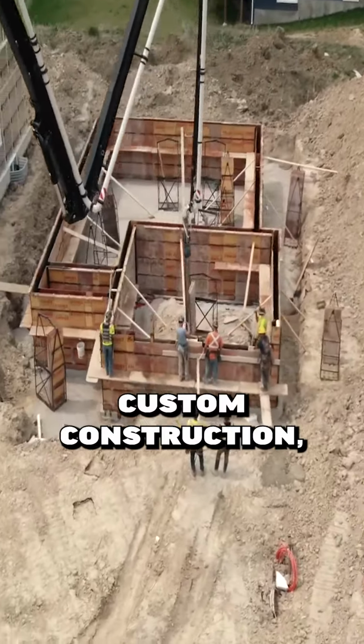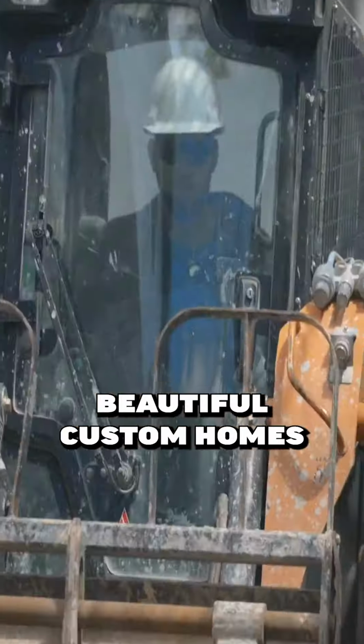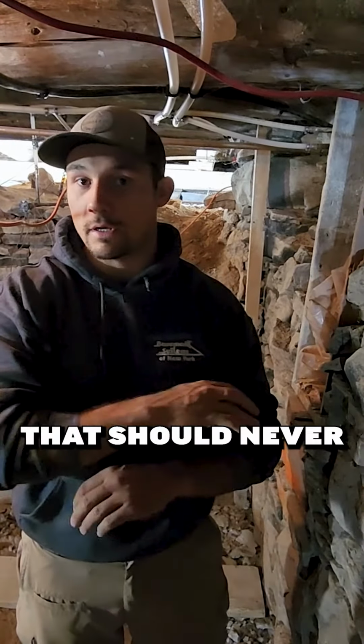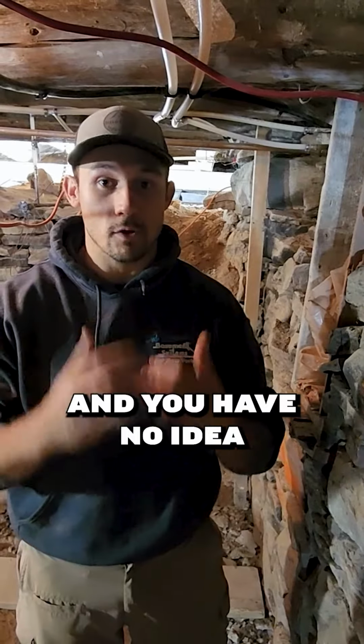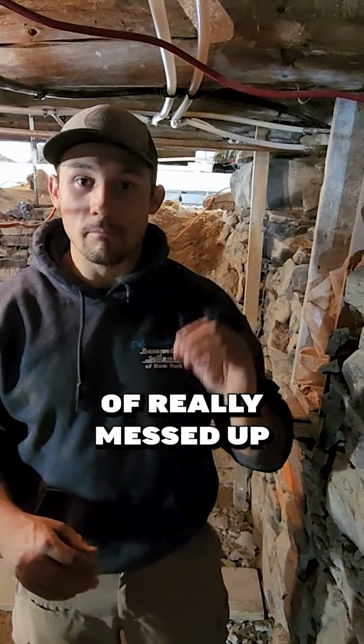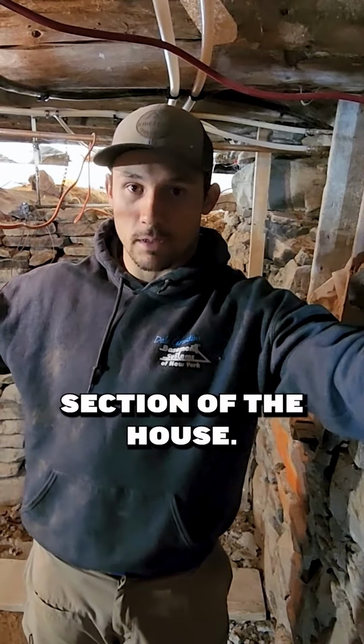When it comes to custom construction, it can often lead to absolutely beautiful custom homes, or it can be very custom structural work that should never have even happened and you have no idea why it's still standing. And this is a case of really messed up custom construction. So this was the original section of the house.